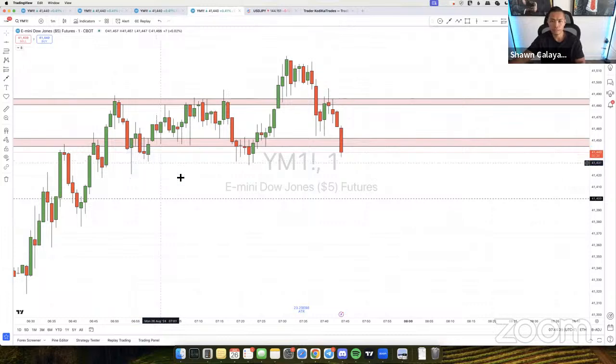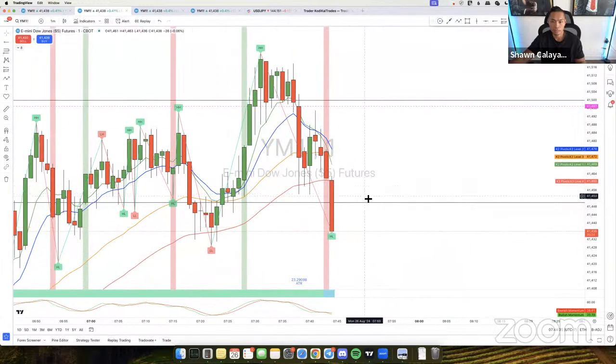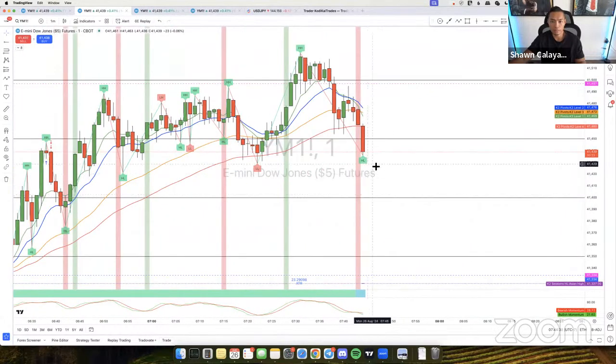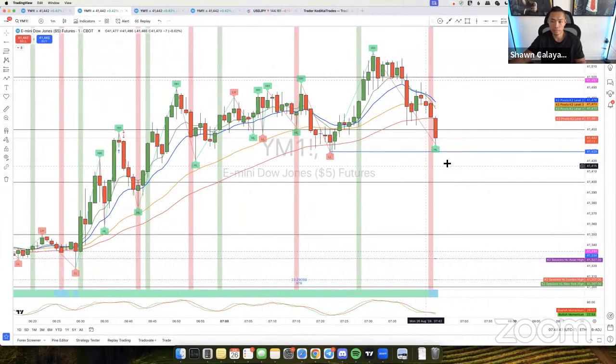So yeah, if you guys want to keep trading, feel free. But like I said, there's probably not going to be any opportunities here as of now. We do have a sell opportunity coming up here now. As you guys can see, price swings back down lower. There's a possible high-low scalp that could be setting up right here.